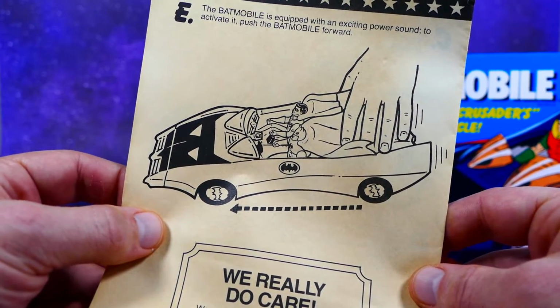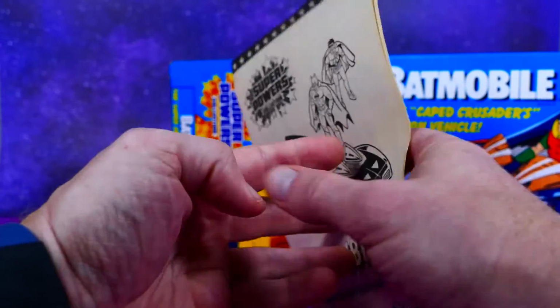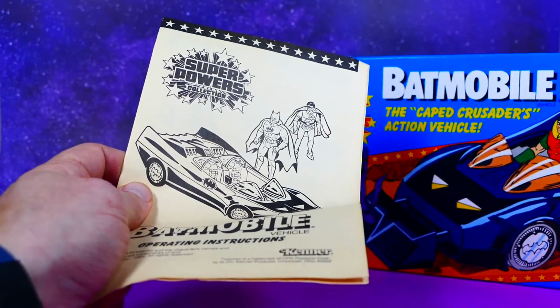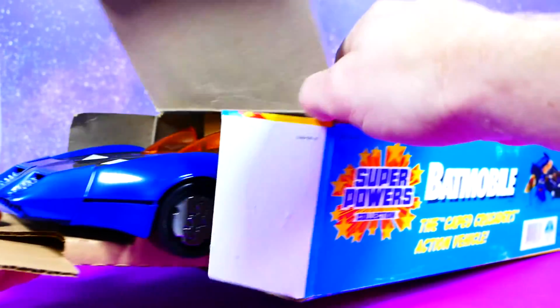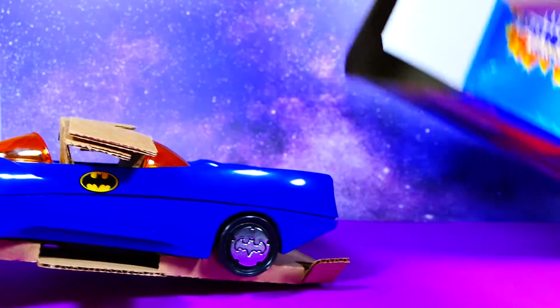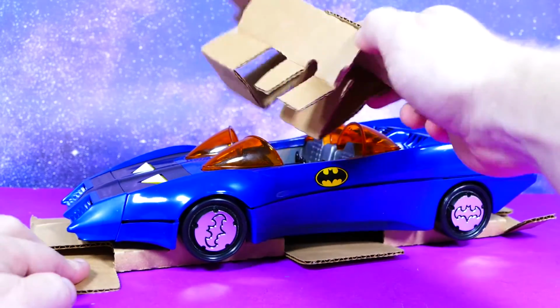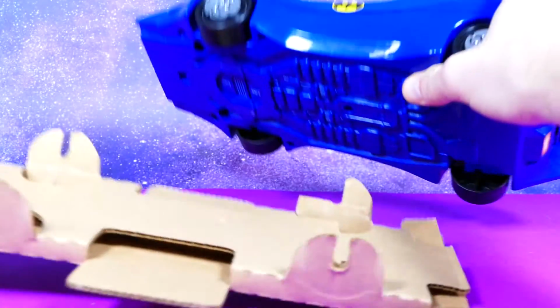Also, the Batmobile is equipped with an exciting power sound. To activate it, push the Batmobile forward. Seriously, as you'll see later on in this video, parents must have hated the sound that this made. And I think we're ready to pull the Batmobile out. Like so. You can see that it's still got all of its cardboard insert bits intact. Yeah, the one that holds the bottom, let's pull that one off.